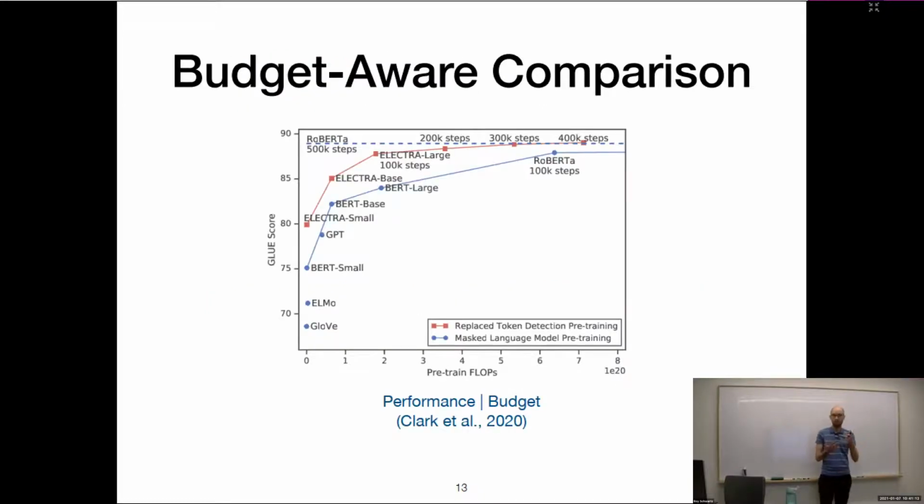So a simple way to take budget into account is just to plot something that looks like this. On the x-axis, we see some measure of the budget. Here we see the number of floating point operations it took to train a given model. And on the y-axis, we see some measure of performance. In this case, on the GLUE dataset, we compute the GLUE score, and basically higher is better. And we can see that as you go to the right, obviously your performance goes up and your computational budget goes up as well.